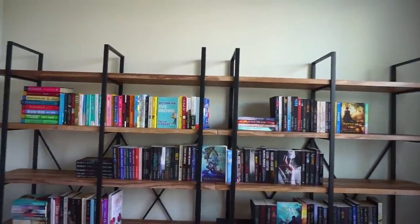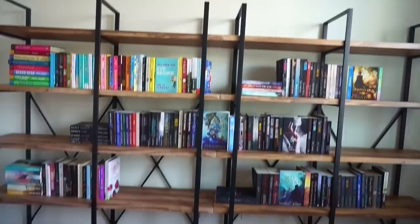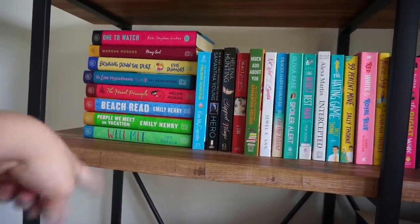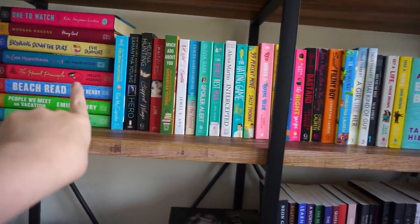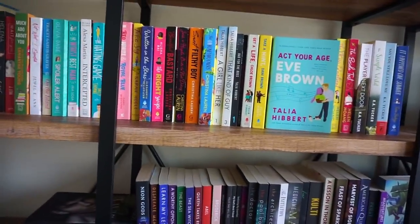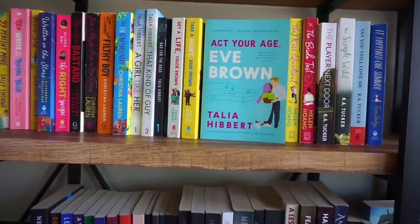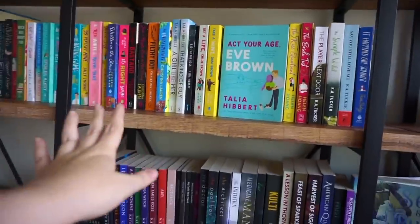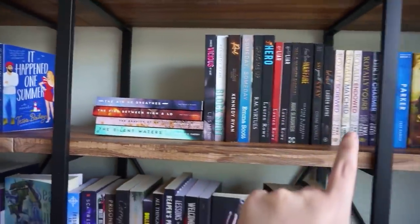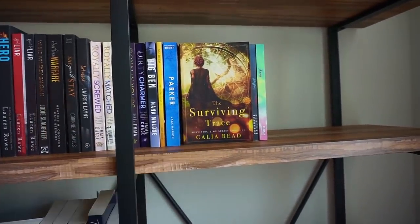My romance books up here. I feel like once I put them on this shelf, it looks like I have a lot less than I did on the other shelf, but I have them organized very similarly to how they were on the other one. I have my Book of the Month romances, and then most of these are traditionally published rom-com-y contemporary type of romances. As I was going through, I was trying to keep my favorite authors front and center, which is why Talia Hibbert is right here in the middle, and I have Act Your Age, Eve Brown turned out. And then going over here, I have some indie contemporary romances. I turned The Surviving Trace out because I just love that cover.